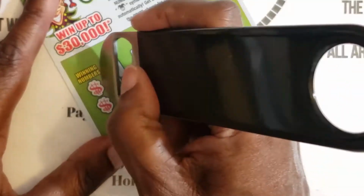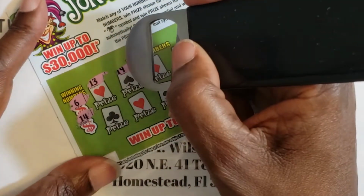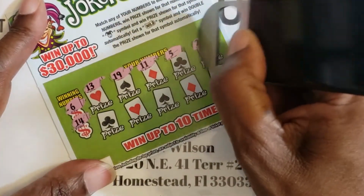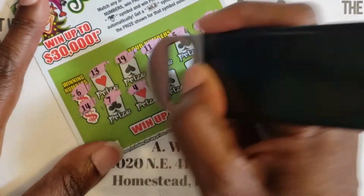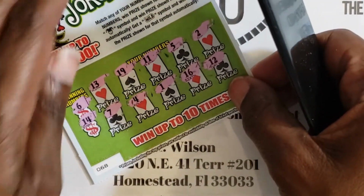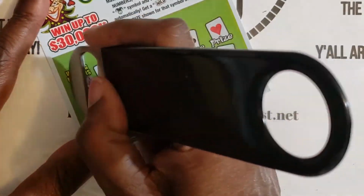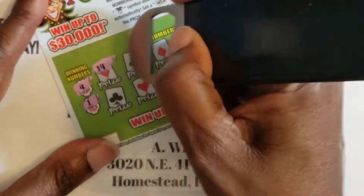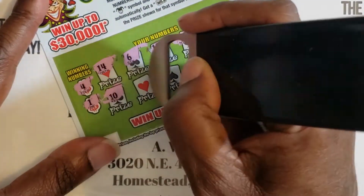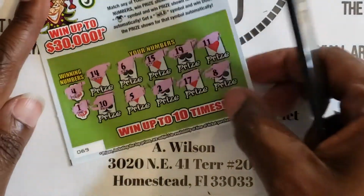Ticket number 68. 6 and 14. That's just what we were looking for. No, that was 4 and 17. Okay. 6 and 14. 4 and 1. Nothing on 69.